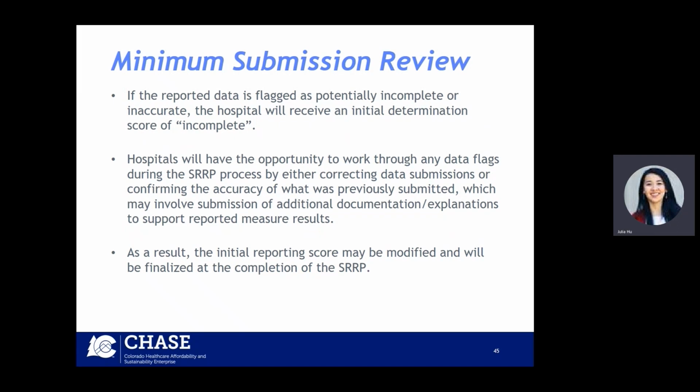Hospitals, again, through the SRP process, will be able to review any data flags that were discussed or brought forth during that initial review, and then they can use the SRP process to correct any of these data submissions or answer any of the questions by confirming the accuracy of what was previously submitted.